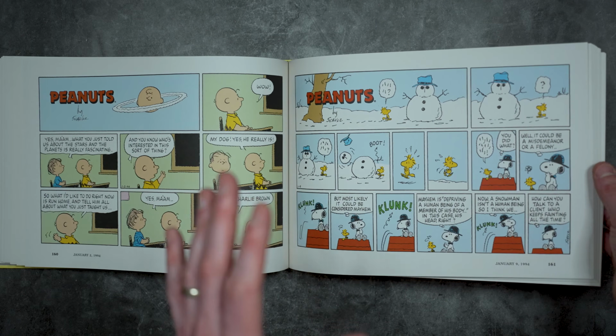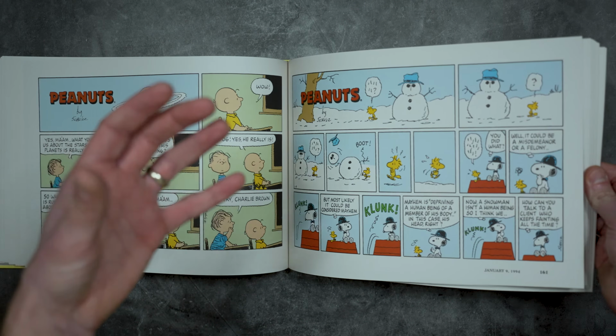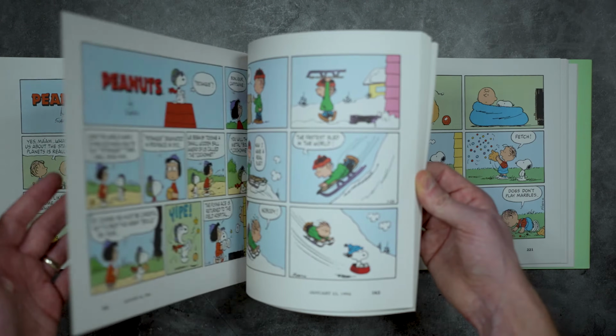If it's Calvin and Hobbes or Peanuts, I always loved when it was the summer comics, and always loved when it was the winter comics and all the snow.